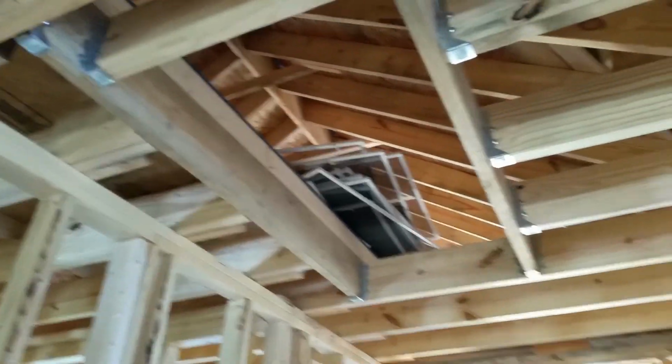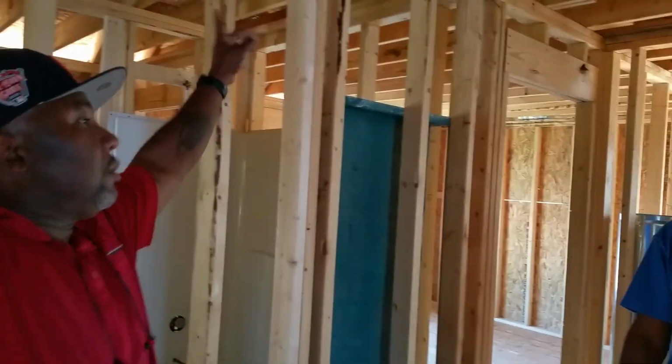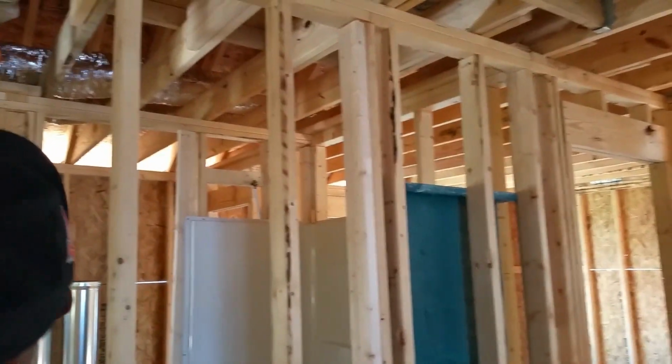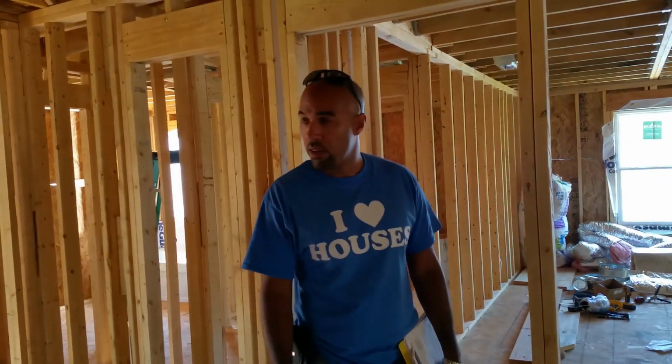You got some room for storage because there's 2 platforms, so they may have enough room for a little storage or whatever. All right. And this is getting a dual system, Mark? Yeah, we got gas going downstairs and electric upstairs. We do it that way because heat rises.